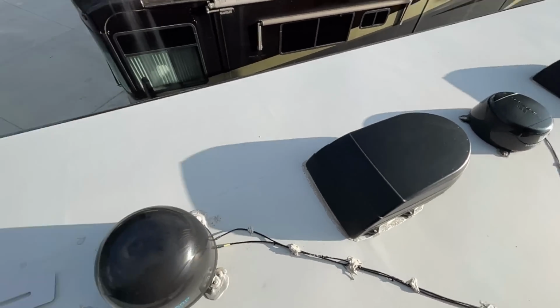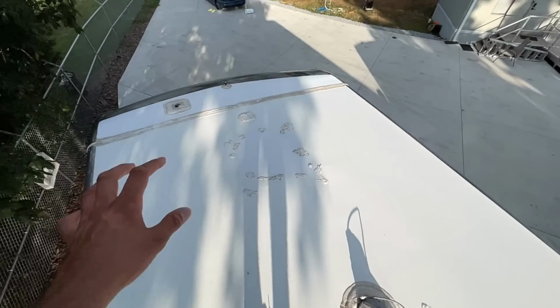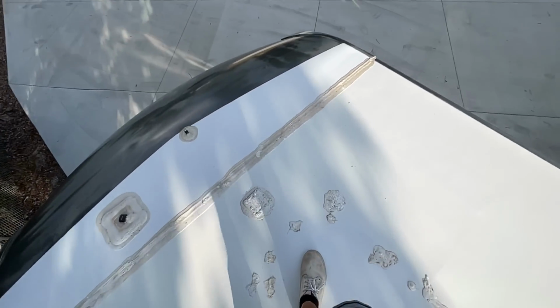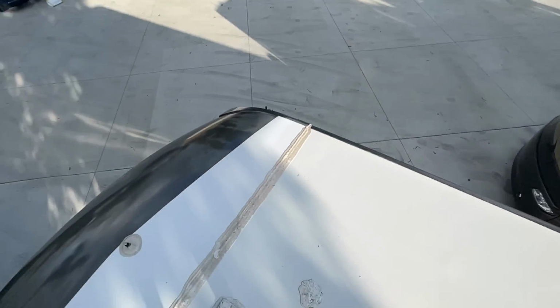And this is the front exhaust fan. Got our standard antenna right here to pick up local channels and stuff like that. Looks like it might have had a satellite in the very front, and that's been removed and sealed up. That's the move nowadays, is take those old ones off and have smart TVs and internet access. That's the way to go.